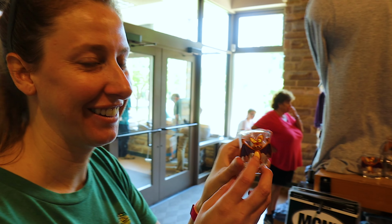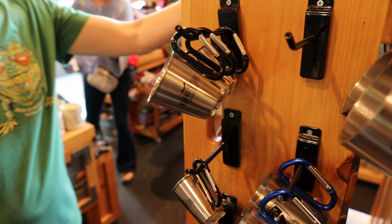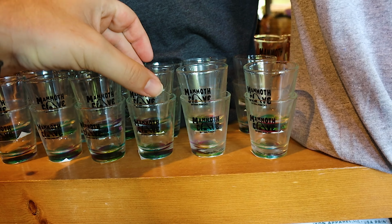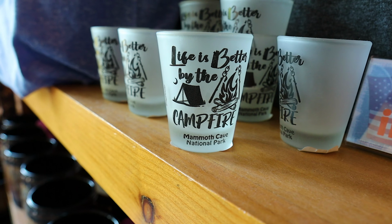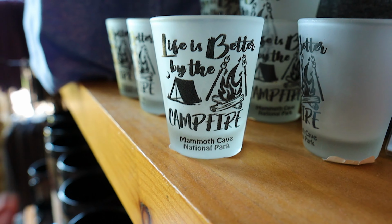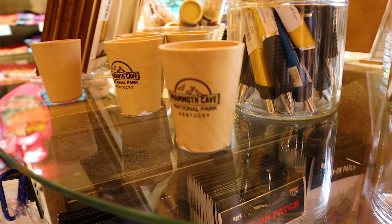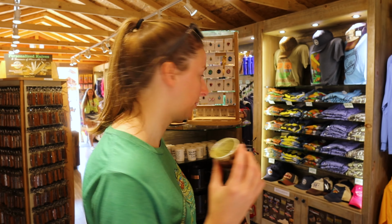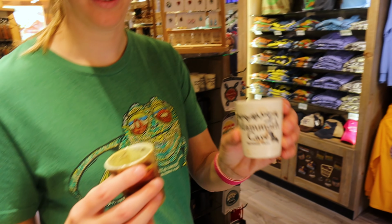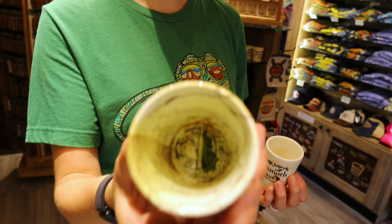All right, now we're on the hunt for a shot glass. Look at this little guy. Down to this one. Let's see. Or this one. Or I really like them.